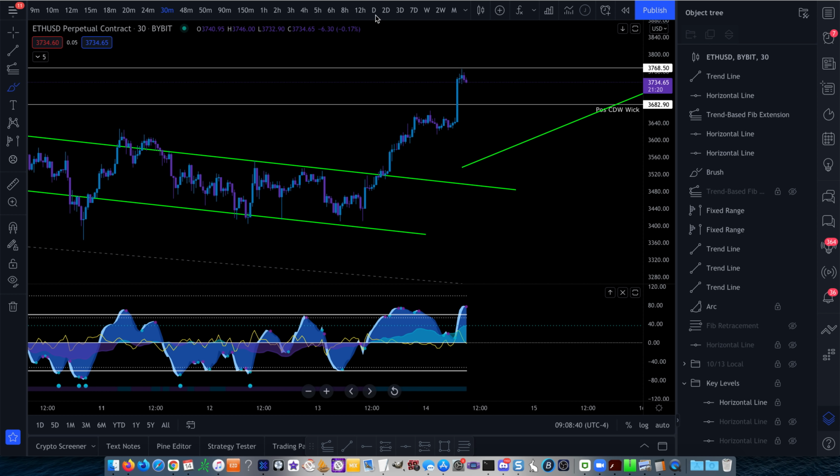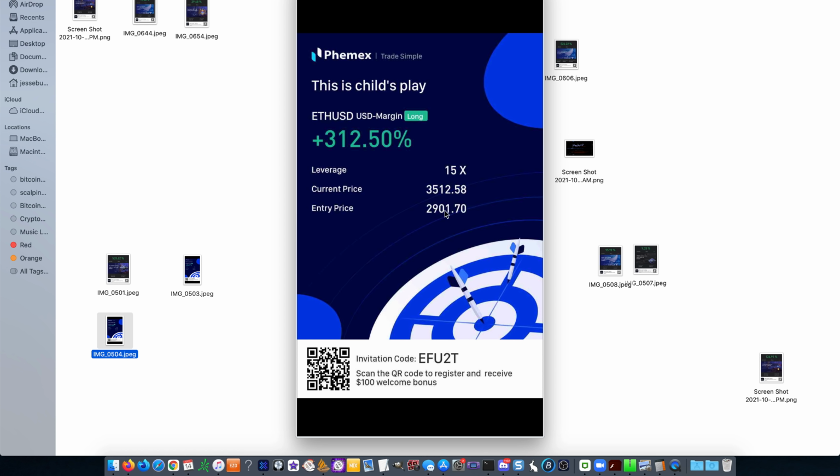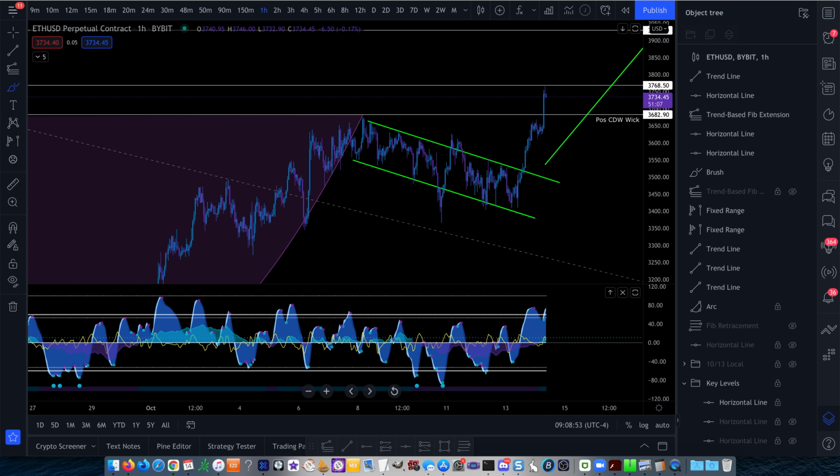Now, this cup and handle thing doesn't necessarily give me a trade setup. I do happen to be long on Ethereum from 29.01, so I'm in a nice swing trade, so I'm really hoping that this cup and handle target does get hit. So let's talk about Bitcoin for a little bit.